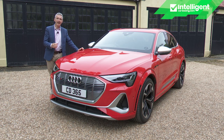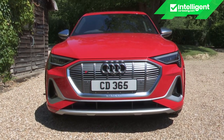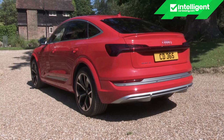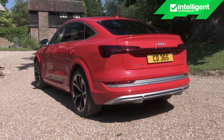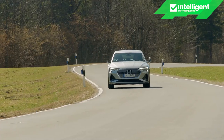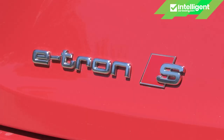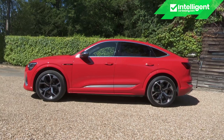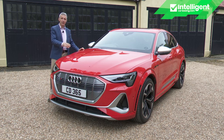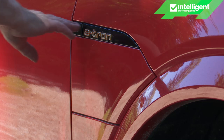If you want to go further and get the more powerful three motor S version of this model, which also uses the 95 kilowatt hour battery, then the premium to do that will be just under £9,000. Now that is assuming that you are upgrading from a typical mid-range S-Line spec e-tron Sportback 55 Quattro to the standard e-tron S Sportback Quattro derivative we have here, which at the time of this test cost around £89,000. S variants come only in this standard form or, for £15,000 more, in plusher Vorsprung guise.